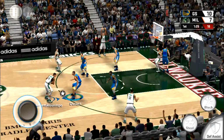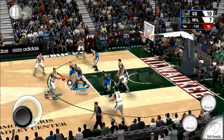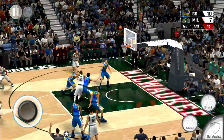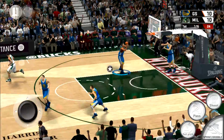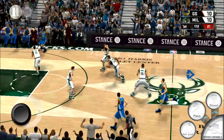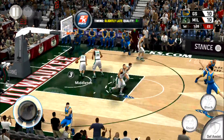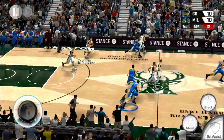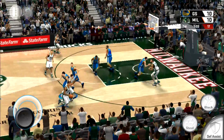Here's Antetokounmpo. Pass to Parker. Here's Antetokounmpo, guarded by Green. And that one's good, Parker. I'm not sure that was the play they had set up, but it was too good a look to pass up. Pulls up. Green, no luck. And in this first quarter, about 3 minutes played.